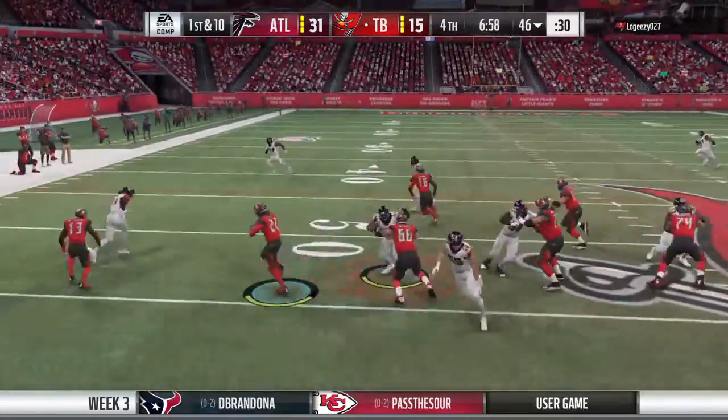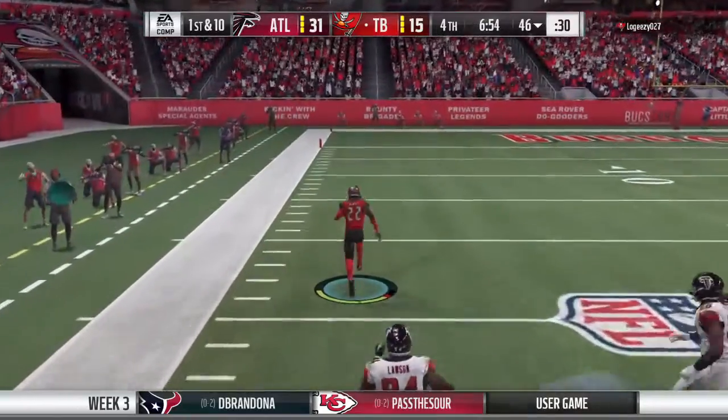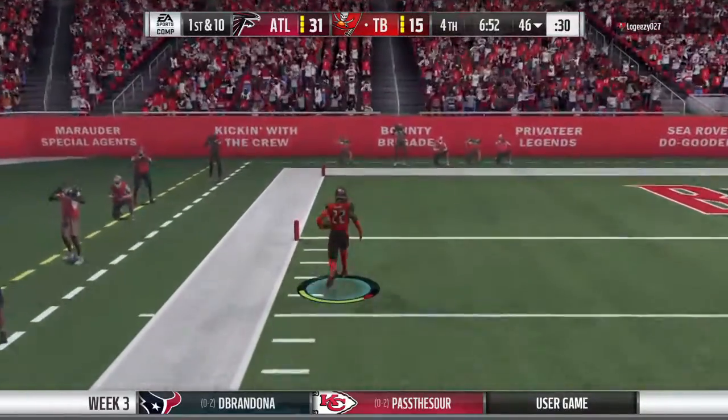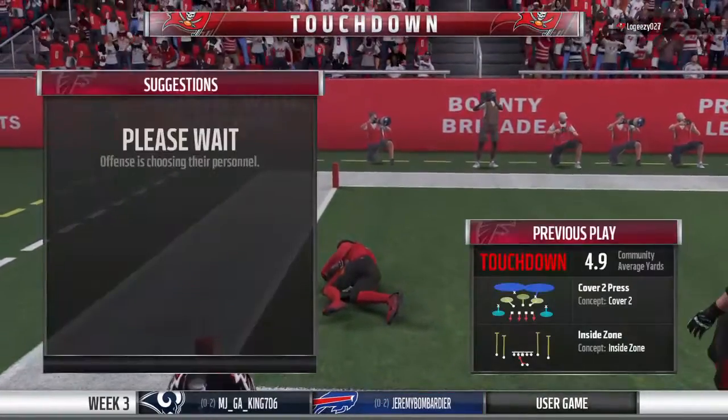They'll run it now out of the gun. And some room to work. Jay's going to go. 20. And he's into the end zone for a Tampa Bay touchdown.